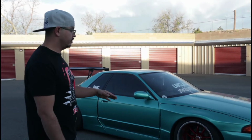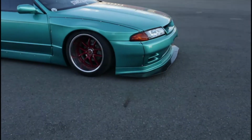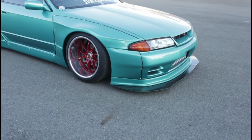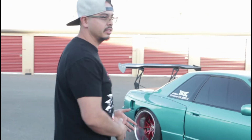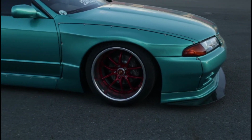Front, I do have a custom splitter that was made. I still gotta shape it to the form of the car, but as I keep looking at it, I'm kind of happy with the way the shape is. I just gotta get the stabilizer bars out where I can get that mounted up. The color, it is a Toyota color. It's a radiant green metallic.